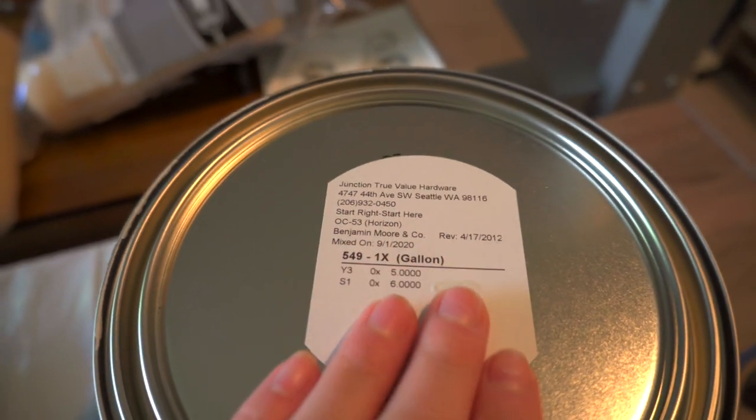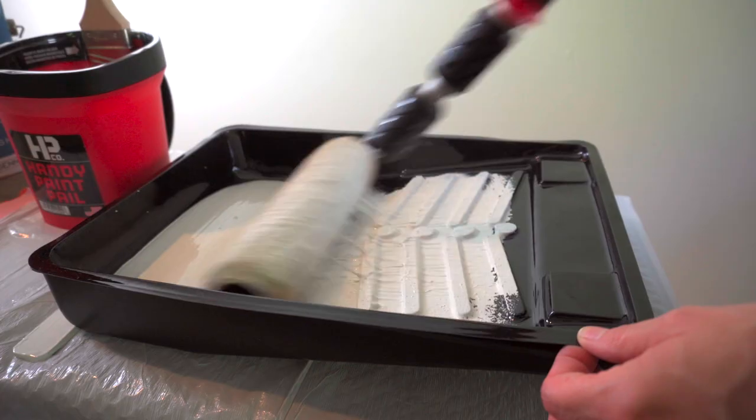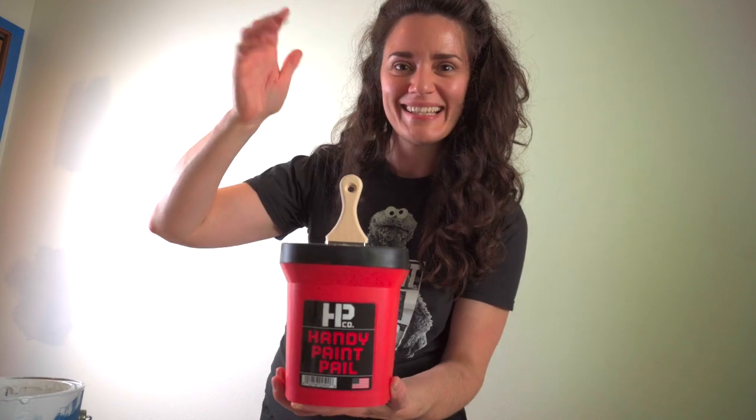Horizon. It's a very, very, very pale gray. Seriously, is that not the coolest?